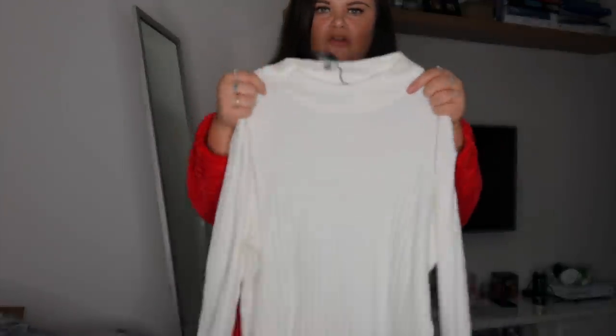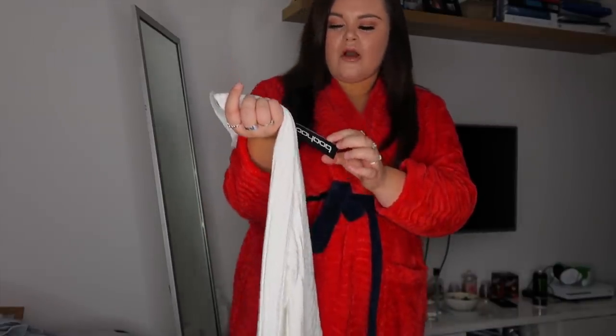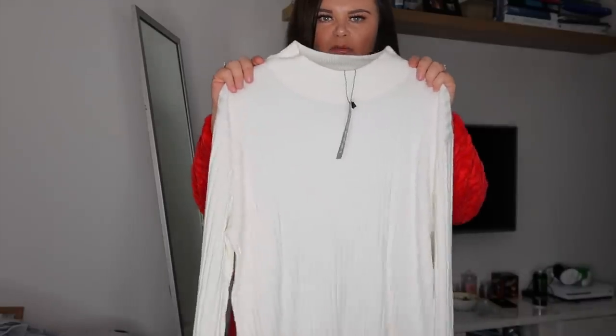Now, the reason I got this is because I do a hell of a lot of layering these days. Like, I feel like most outfits that I wear, I've layered in some way. So I got a black one of these as well because I have this already and I love it. But I feel like every time I want to wear it, it's in the wash. I thought I would get another one. I get all my clothes from Boohoo in a size 18 for your reference. But this is the white one. And then I also got the t-shirt versions of them as well.